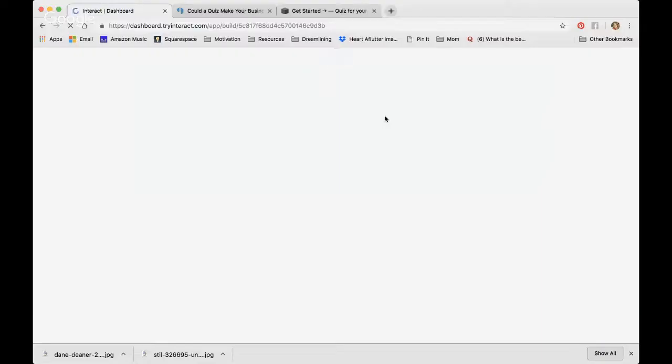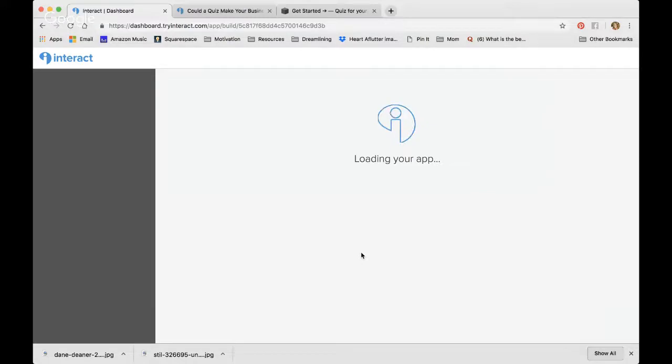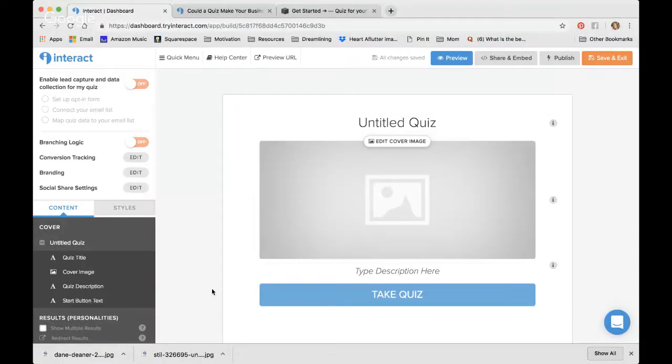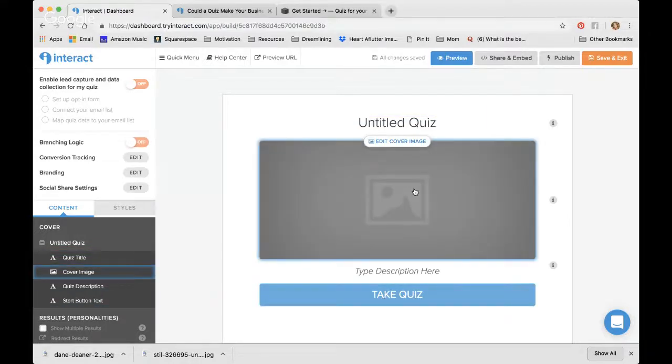But once you know your mottos, you can really start to build around it. This is a back end picture of what we were looking at, so you can see how it mimics the one we took a tour through. Okay, so the title and the tagline, and then the take quiz button, and then there's the picture.